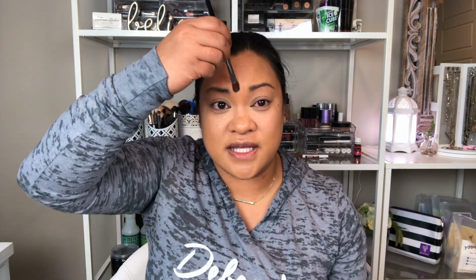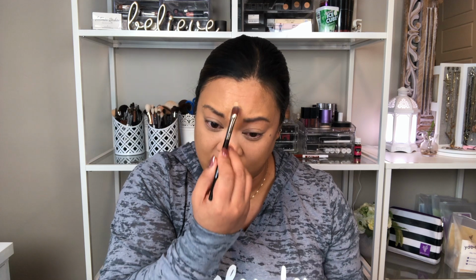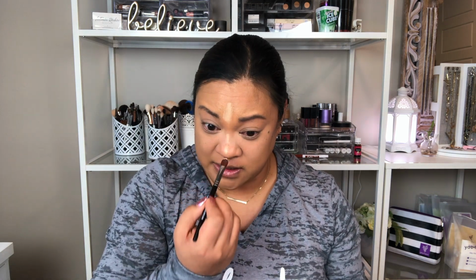If you feel like you need more brightening, you can touch the center of your face, between your eyebrows and then down your nose and then right here. But I don't like to go crazy, but I do like to keep that brightening in the center of my face.